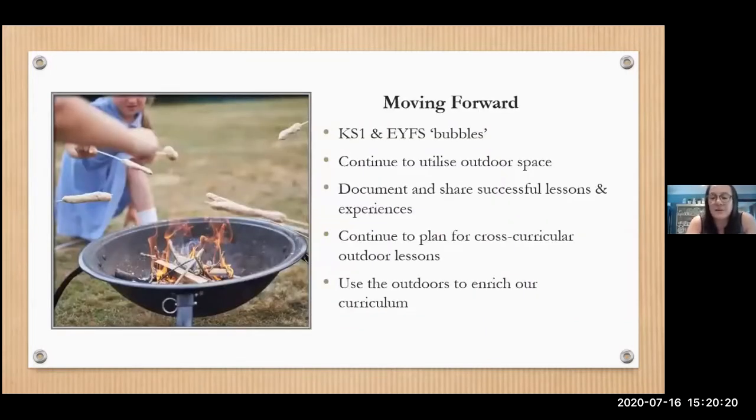This is still very much up in the air, I guess. There are still changes that I'm sure will be made. Our plan at the moment is that we will have a key stage one bubble and an early years bubble, which means that our outdoor spaces will be much more easily used. Key stage one will have their outside area, and early years will have their outside area, and we will still use our outdoor space. We will just utilize it as we have been since we've been going outside.